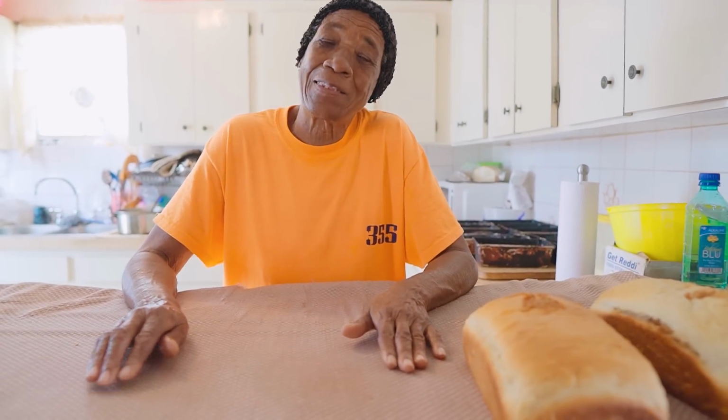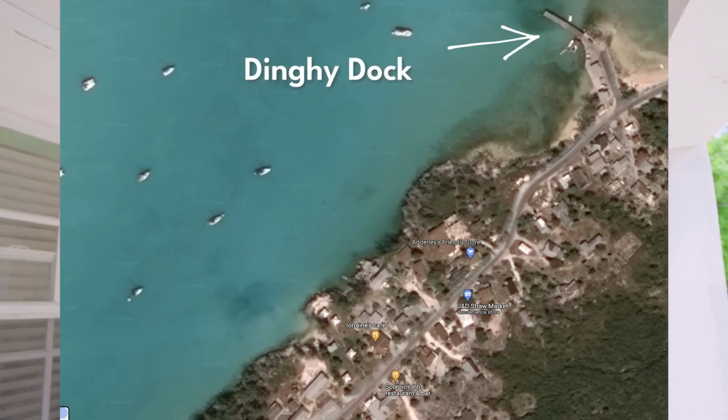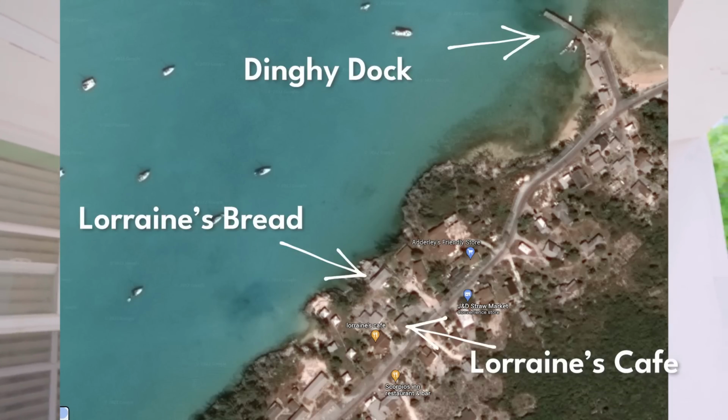Thanks for sharing your story as well. So nice of you to come by my home, and bye-bye. Love you all. Especially all the boaters that are in the harbor today. Hopefully we'll come back tomorrow and get some more bread. Lorraine's bread is right next to Lorraine's cafe. We'll try to draw it up on a map for you, in case you ever come through here. This is amazing. Good stuff. Good people.